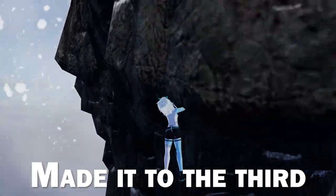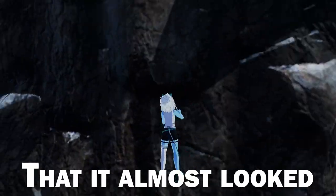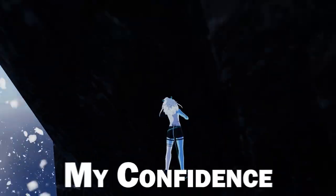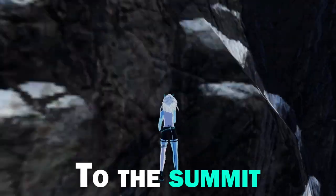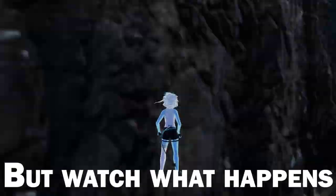But before we even made it to the third base camp, I had to climb something so hard and difficult that it almost looked impossible to even get close to my main goal of reaching the summit. My confidence in actually making it to the summit was at an all-time low seeing this specific part of the mountain, but watch what happens.